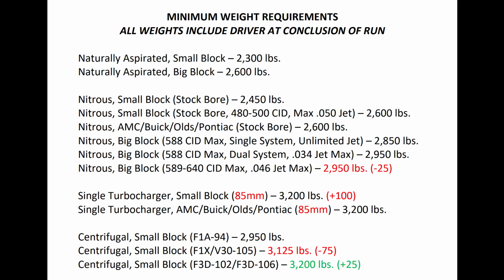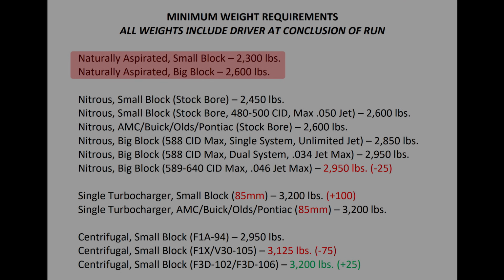So we call these weight per cubic inch classes, where if I build a small engine, I can have a lightweight car. If I build a really big engine, then theoretically it should be able to make more power, so my car has to weigh more. Now they do this to get parity so that everybody can race whatever size engine they brought, but the reality is there's always going to be something that limits your performance and your choices of what size engine to build.